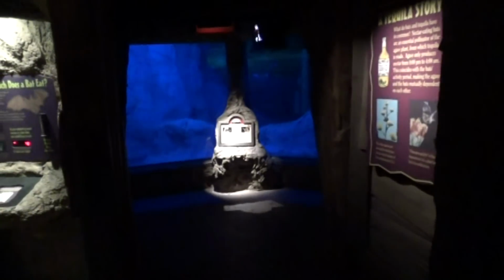This is another example of great theming work. This is insects and snakes, but it's done up as an old mine. With uneven flooring, wonky ceilings. Very, very neat. I would say it's mostly a dark area, so you can't see too much. You got some bats flying around over here.